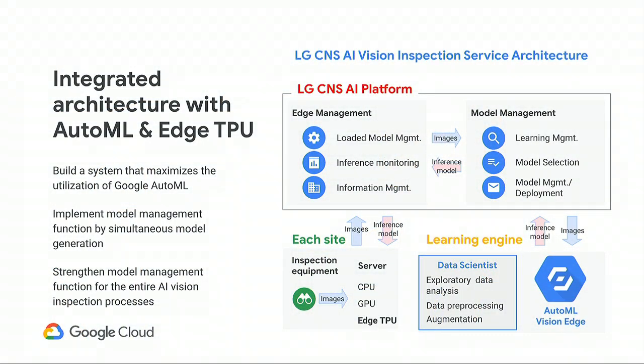Okay. I would like to announce that we have built an integrated AI vision inspection architecture. So our system and Google AutoML are connected seamlessly. With this architecture, we will be able to maximize humans' capability and utilization of Google AutoML. This architecture starts from the data scientist part, the bottom. They will ensure image quality, so they will produce a clear image and send it to Google AutoML. And Google AutoML takes the clear image and produces an AI model with efficiency and effectiveness also.